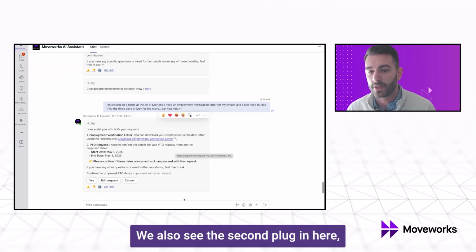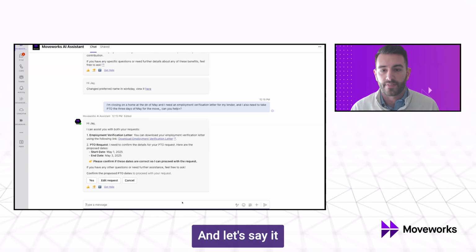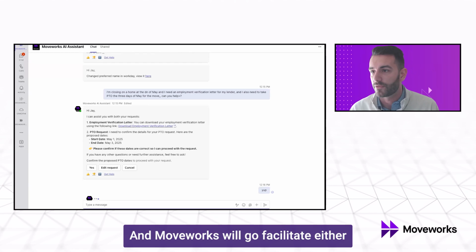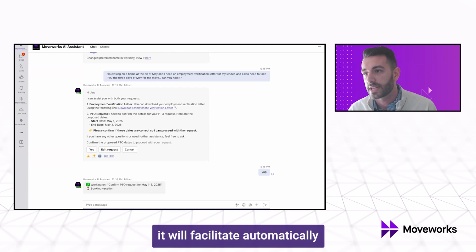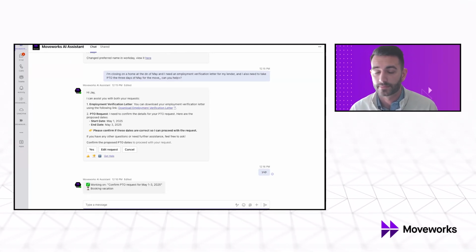We also see the second plugin here, allowing me to facilitate requesting paid time off. And let's say it looks like May 1st and 3rd. I can just say, yep. And Moveworks will go facilitate either submitting that PTO request for me for approval, or in this case, it will facilitate automatically booking that request and booking the time on my calendar.